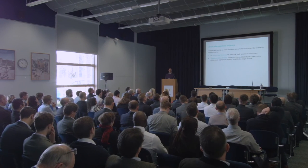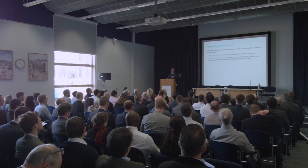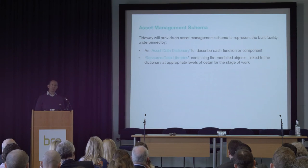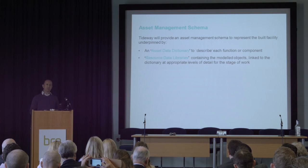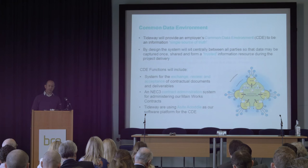We also are looking at the asset data dictionary and resource data libraries. Now, we have a client that is Thames Water. They already have a semi-mature set of requirements, and it would be stupid of us to try and come up with something completely different when ultimately we're handing that information over to them, and we'll be working in collaboration, and we'll quickly talk about that later.